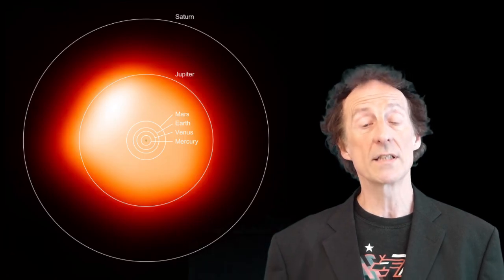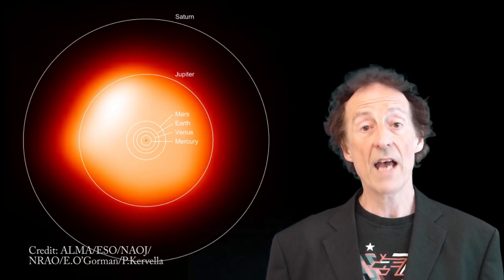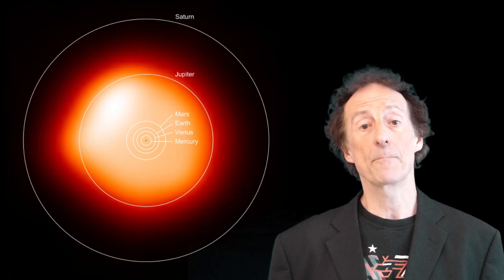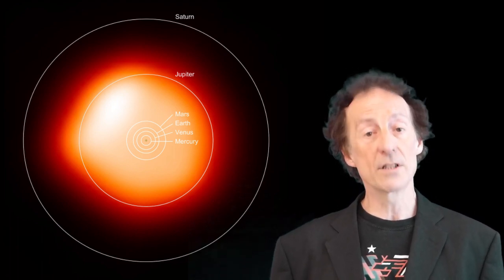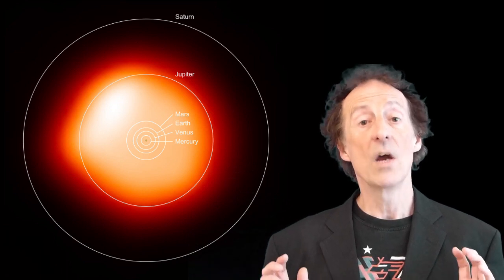Betelgeuse is so large that if it was placed at the centre of the solar system, it would swallow up Mercury, Venus, the Earth, Mars, the asteroid belt, and extend out to the orbit of Jupiter. It's estimated to be about 100,000 times as luminous as the Sun, and it's so vast that we've even managed to produce an image of its face, which we can see here. Even at a distance of 640 light years, Betelgeuse is one of the brightest stars in the night sky.